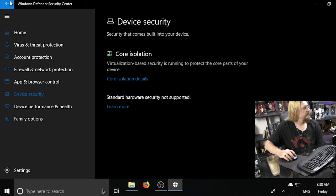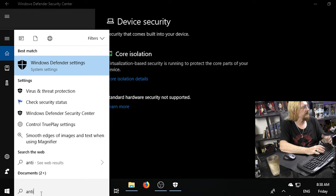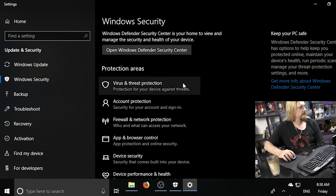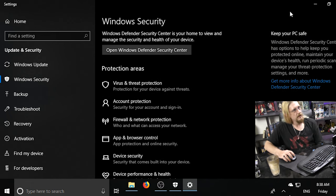So that's a good amount of it there, and if you can just double check those. Most stuff you just type in here. If you want to double check antivirus, you try and type it, and it'll come up with Windows Defender settings and take you to the bit, and that's the only one. Yet again, you have it, you're covered, it's all good.